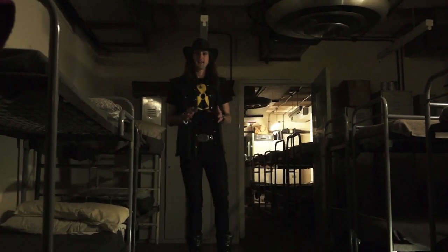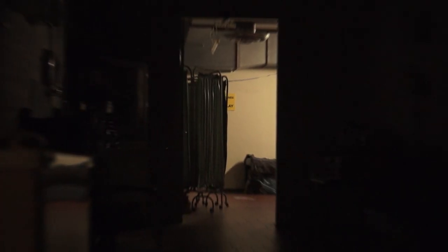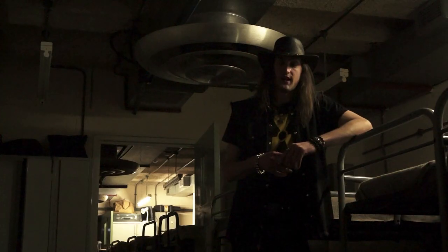Along with this, one of the most active areas of the bunker has been sighted, and that seems to be the sick bay area, where both mediums and paranormal investigators say that they've picked up on something that's rather dark and possibly even evil.